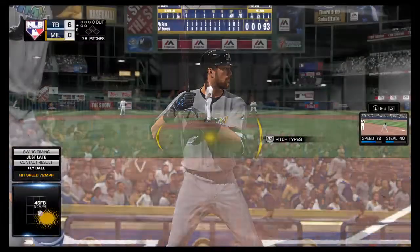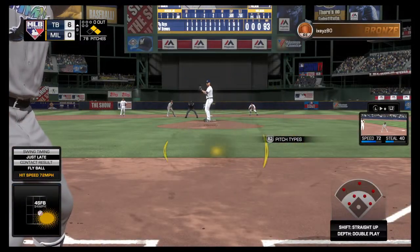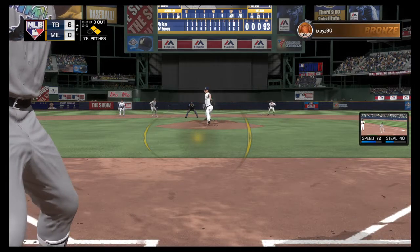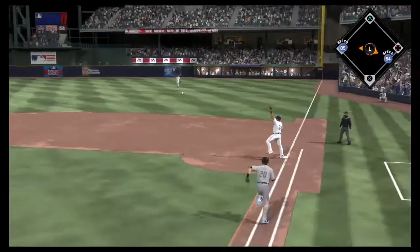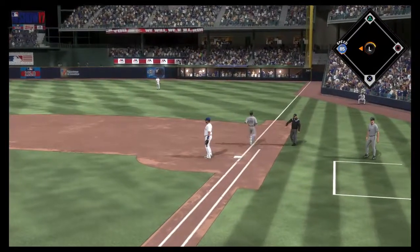Trying to pick things up where we left off. Steven Souza. He's got 3 hits, including a double to this point. Hot shot on the ground to short. One there. On to first, and they get the double play.